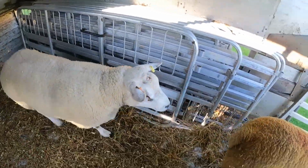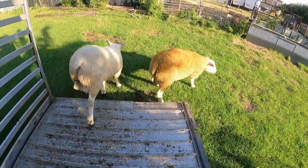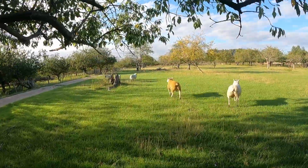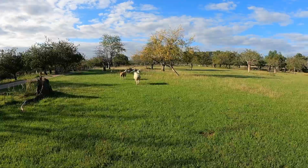Go on in. No fisticuffs. Nice boys. Just going straight after the ram lambs. Absolute predators. Look at them. Oh, yes. They average just under £400, over £375.